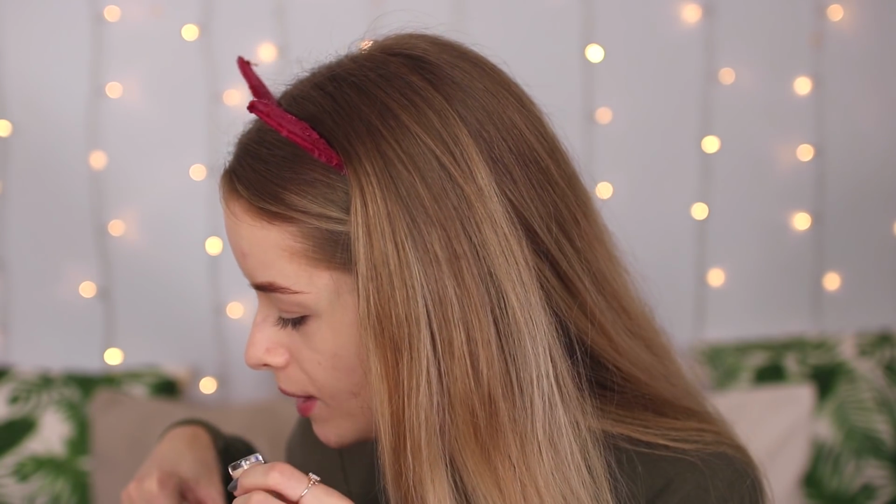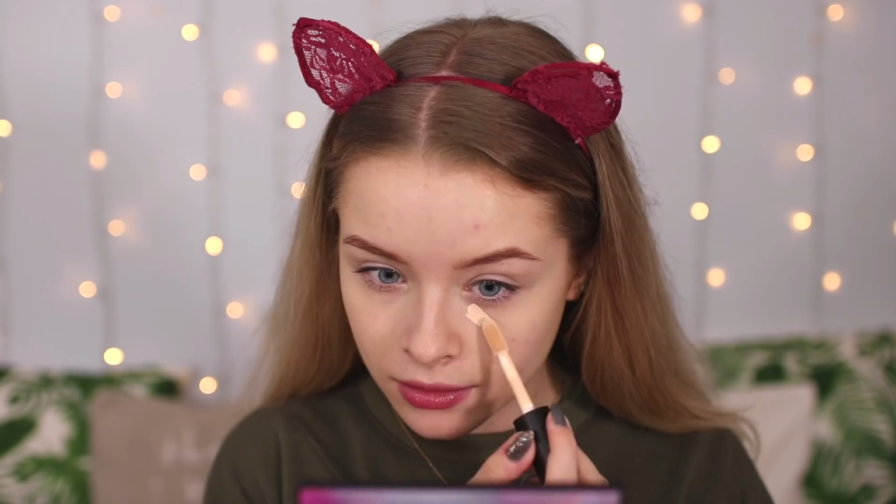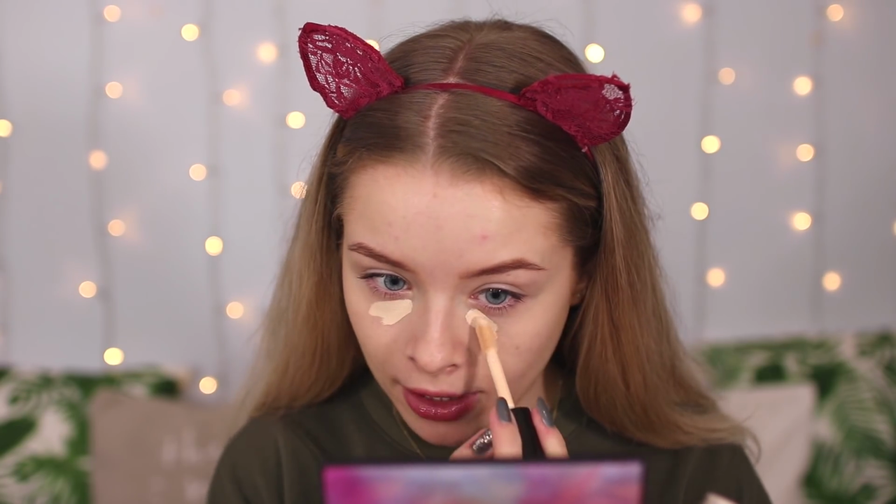So in this e.l.f. concealer, I was going to go for light beige, but I think that might be a little bit too dark. This is the shade Light Sand, which according to the bit of paper is number 4. So I'm just gonna add, oh, okay, that's very light. And this is the 4th from the top. I'm just gonna add a little bit under my eyes. Let's do this much and see how we go. And I'll also do some around my nose.